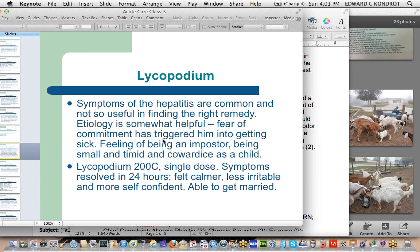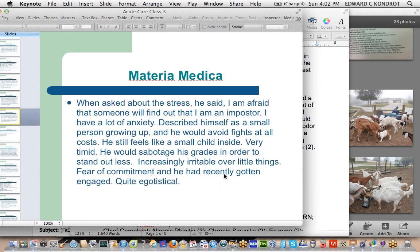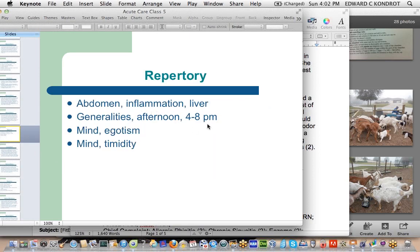So this fear of commitment is what triggered him in getting sick. Feeling of being an imposter, being small and timid, and cowardice as a child. So the actual etiology: he recently got engaged. This recently getting engaged is what triggered his hepatitis. So let's look up in Kent's repertory.